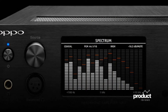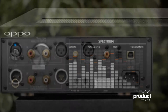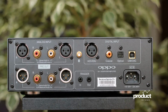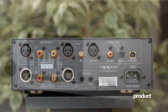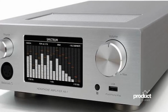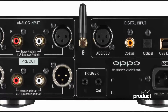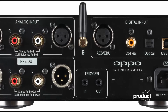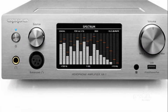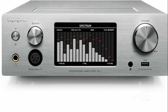What about connectivity for mobile devices, you ask? The HA-1's front panel boasts a USB input made specifically for Apple's devices. However, if you're not an Apple aficionado, you're not left out in the cold. The HA-1 also includes a Bluetooth receiver which utilizes the aptX codec for optimal sound quality over wireless, as further evidence that Oppo designed the HA-1 for people in the 21st century. There's also a smartphone control app to control volume, source selection, etc. Pretty nifty in our books.